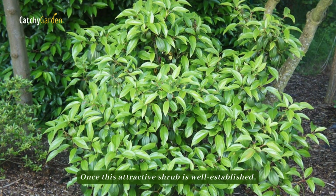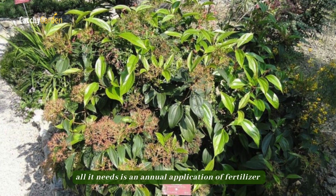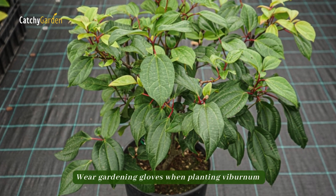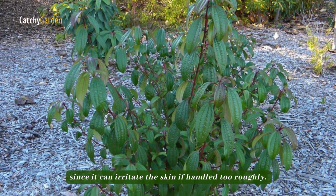Once this attractive shrub is well established, all it needs is an annual application of fertilizer and watering during dry spells to keep looking lovely. Wear gardening gloves when planting Viburnum, since it can irritate the skin if handled too roughly.